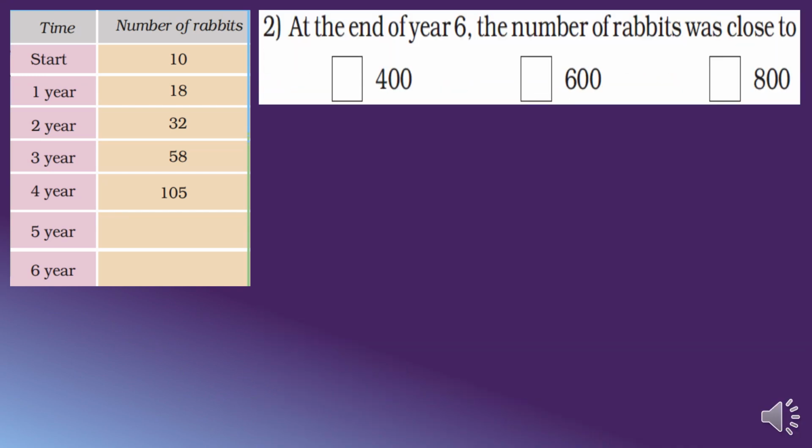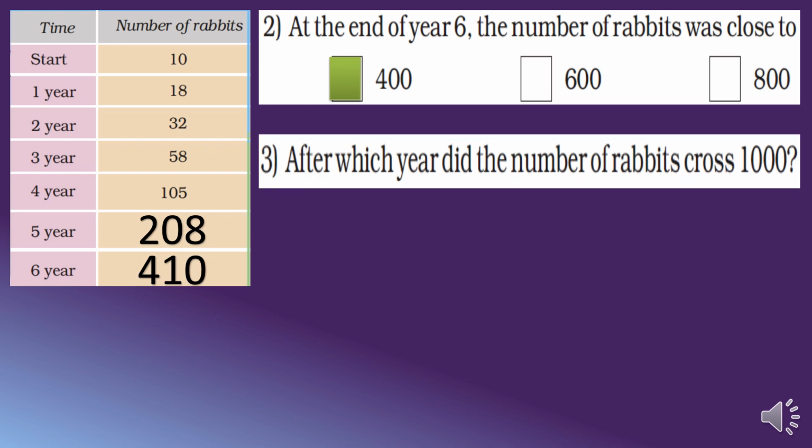At the end of year 6, the number of rabbits was close to what? So here you can see in the starting it was 10, first year it was 18, second year 32, third year 58, fourth year 105. In the 5th year approximately it would be 208, and in the 6th year it would be 410 or approximately 410. So at the end of year 6, the number of rabbits would be close to 400.